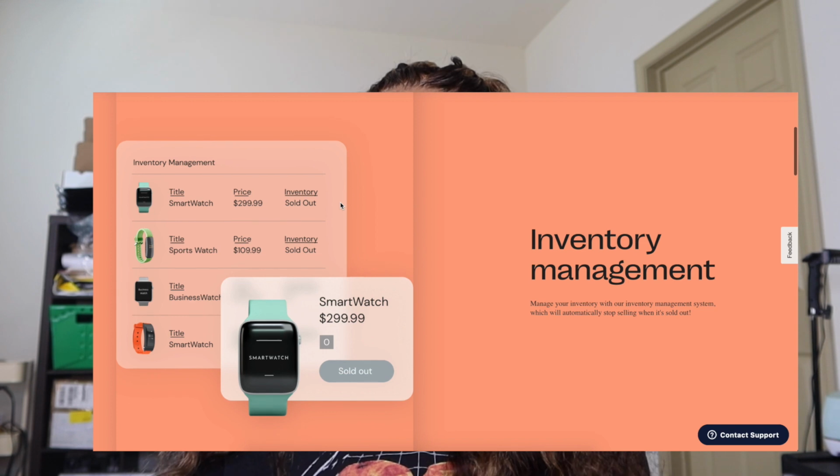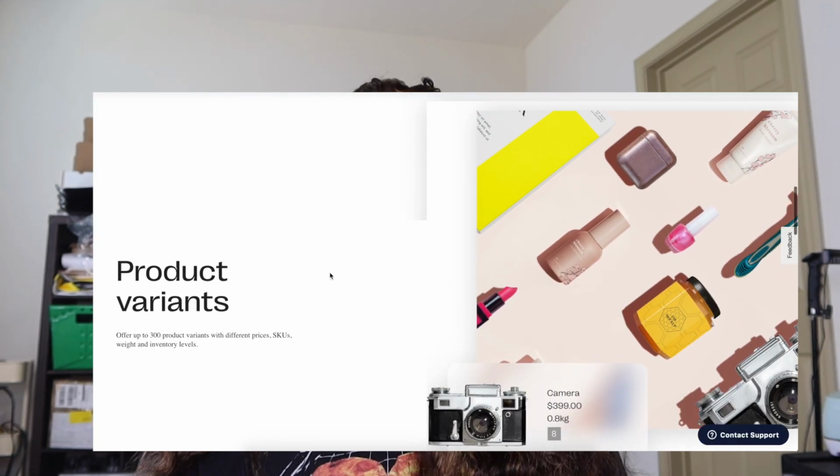So I wanted to talk about a little bit of the perks that I personally thought stood out to me when it came to the Shoplazza platform. I'm just going to name a couple. So there is an inventory management system. You can upload up to 300 different product variants, whether they differ in price, size, color, whatever the case may be. That's a lot to choose from, because I know sometimes people sell a lot of the same thing in different colors. They can have different SKU numbers, different weights, and different inventory levels. So you have a lot of space to work with when it comes to the inventory management system.